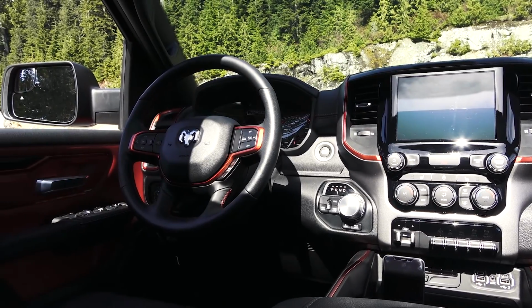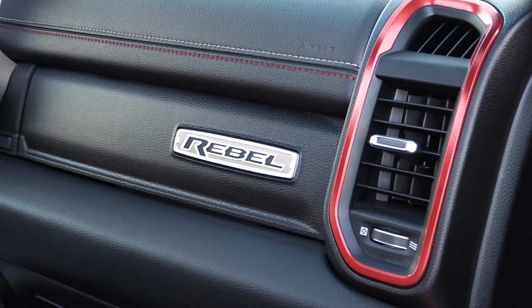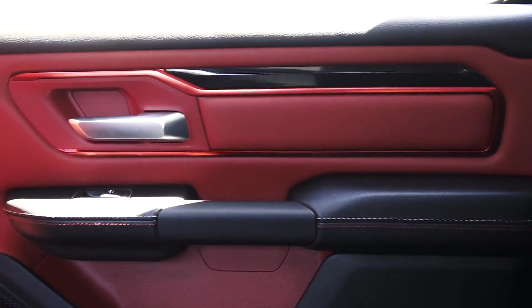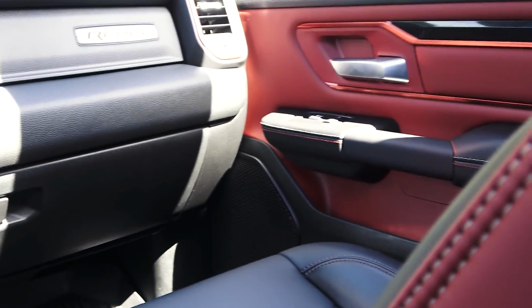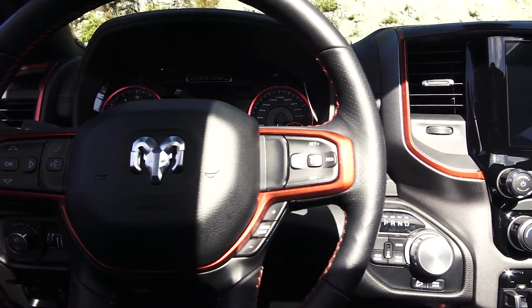High-quality materials are used throughout the cab, and I particularly like this red and white accent stitching that has been used around the cabin. Soft touch materials are abundant, with harder plastics only being down low where you generally don't look or touch. The interior is well put together and produced no squeaks or rattles throughout my time with this truck.